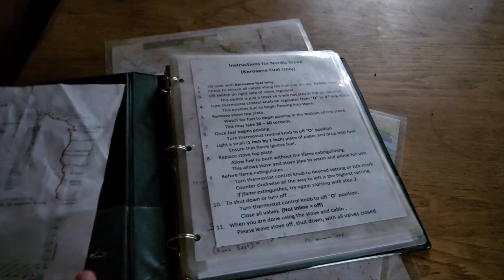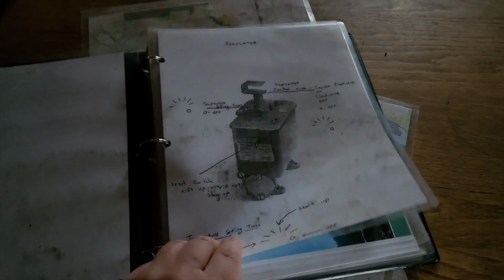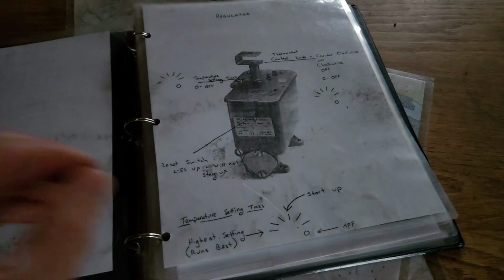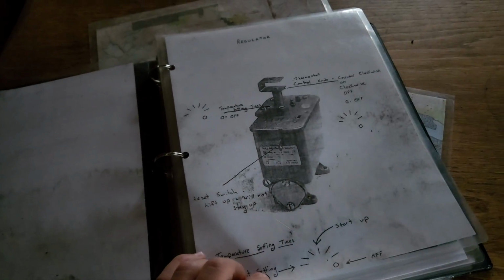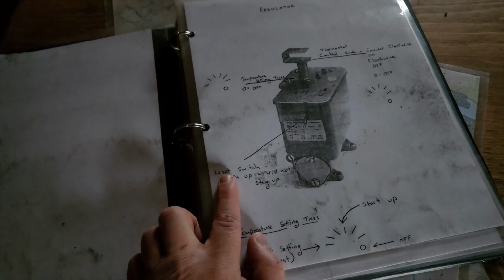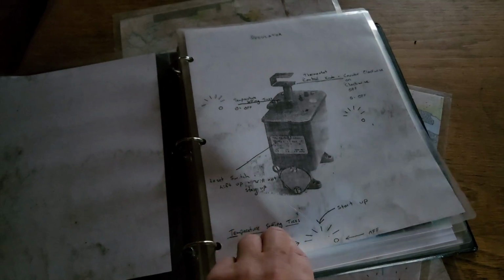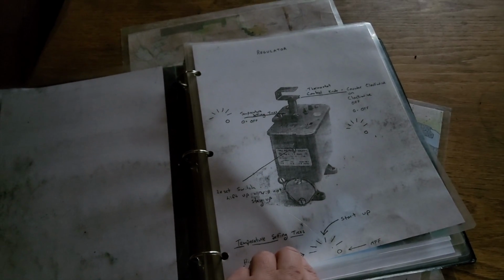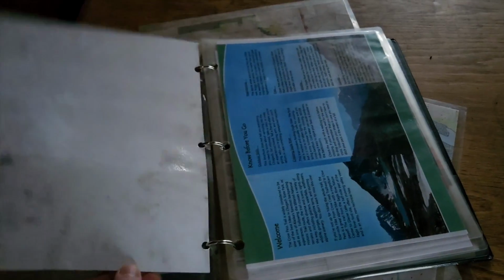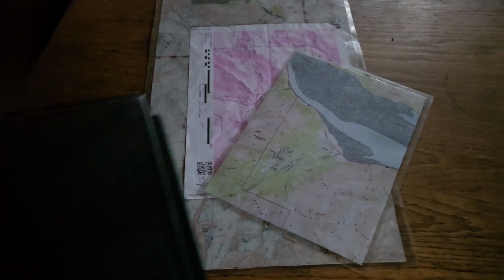There is a binder here with all the instructions for things, some trail information. This explains how to use the stove. It is quite simple. The only thing that can really go wrong that I can figure out is if you have the valves closed or if you don't flip the reset switch. There's a little silver switch on the side with a little round hole in it. To get the fuel started flowing, you have to flip that up and back down, and it'll allow the fuel to flow. So there's some information in here, and there's some maps of the area.